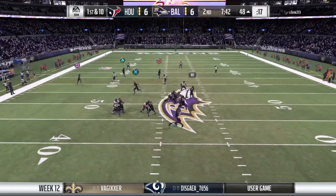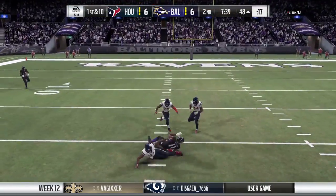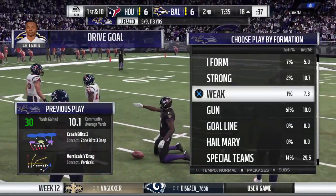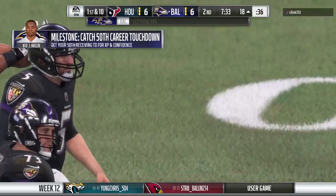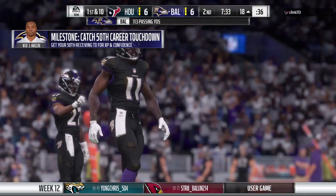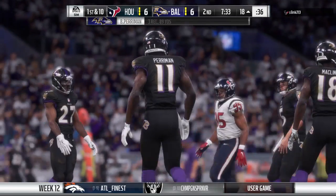They look to throw on 1st and 10 with Flacco. He's going to look deep for Perriman. That's caught inside the 20. And he'll be down deep in Houston territory. Give him 30 yards there. That's the number 2 receiver in the NFL in terms of yardage. And tell you what, a few more plays like that, he won't be number 2 for long.